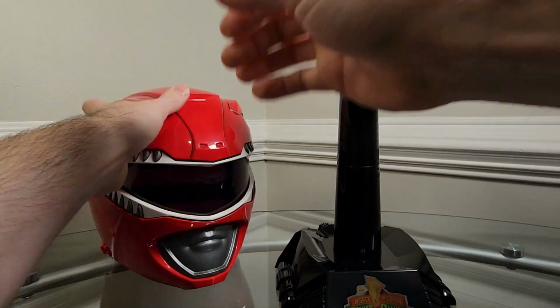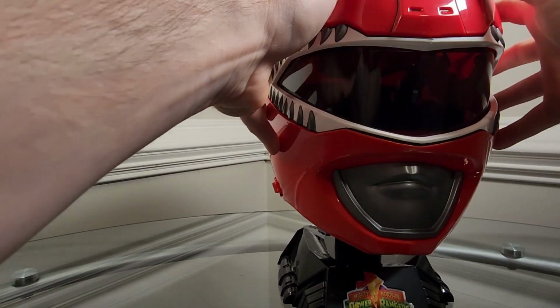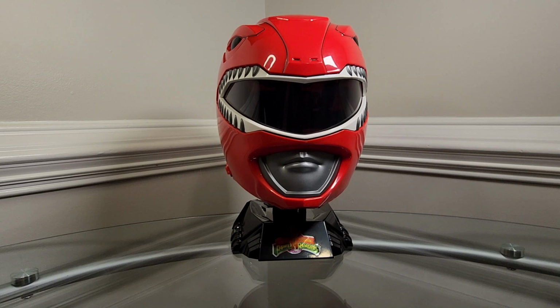There you go, and then you take the helmet and you just rest it right on top of that. Looks really good. Sorry about the squeal. So this looks really, really good. So let's go ahead now and try it on my head and see how she fits compared to the rest of the helmets in the line.